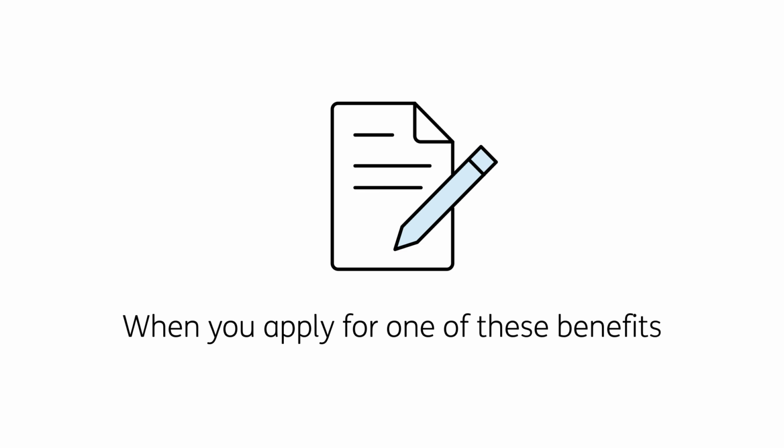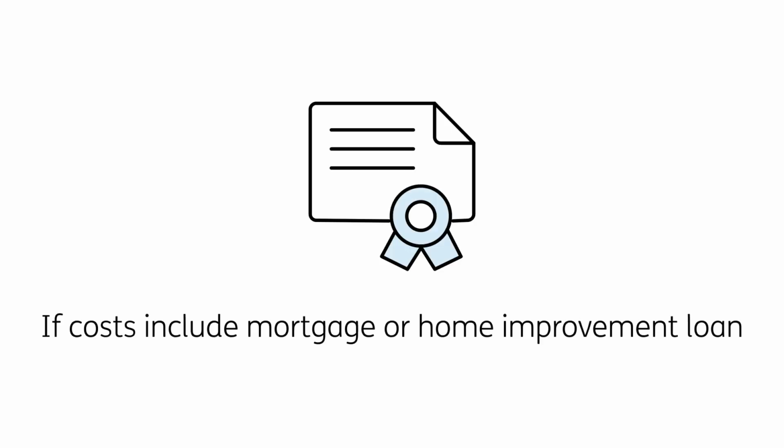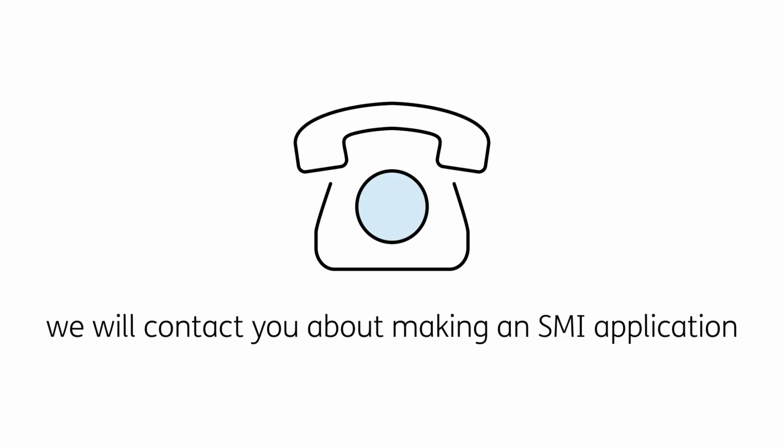When you apply for one of these benefits, you will be asked about your housing costs. If these costs include a mortgage or a home improvement loan, we will contact you about making an SMI application.